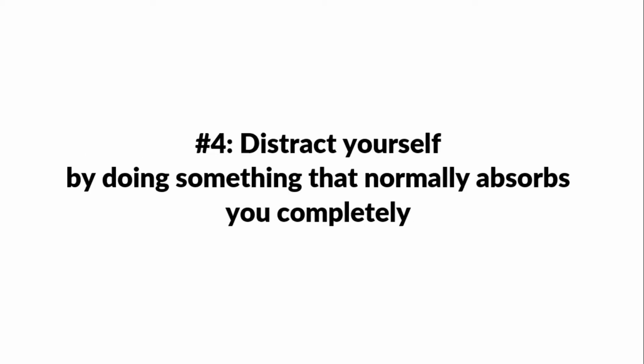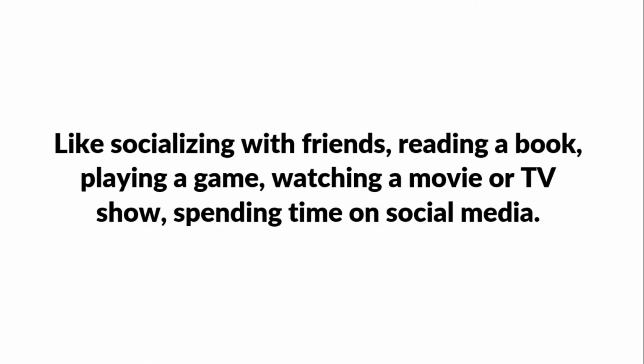Number 4, distract yourself by doing something that normally absorbs you completely or distracts you completely, like socializing with friends, reading a book, playing a game, watching a movie or TV show, spending time on social media. Or you could consider trying your hobbies, lying down under a revolving fan, try drawing, play some music, sing, dance, go out for a walk, and so on.